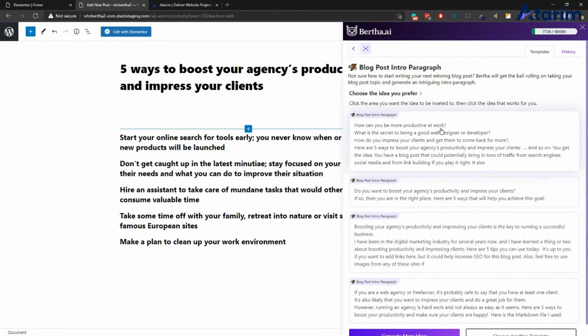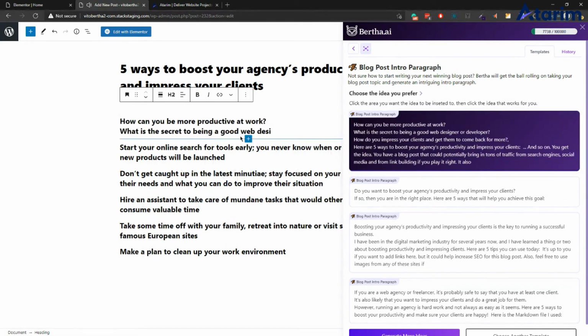How can you be more productive at work? What is the secret to being a good web designer or developer? How do you impress your clients and get them to come back for more? Here are 5 ways to boost your agency's productivity and impress your clients. And so you get the idea. You have a blog post that could potentially bring in tons of traffic, right? So Bertha is already telling me what's going to happen, but I like that. Boosting your agency's productivity and impressing your clients. I think the first one nailed it.